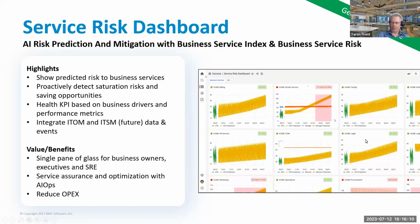So you can see each one of these panels, that's a business service. You see the major KPIs, the major system metrics. And you can see whether you're going to go over a threshold where your current infrastructure can no longer support the demand. The benefit of this is, like I said, having the single pane of glass, being able to perform what are essentially SRE functions on a business level and not on an infrastructure level: service assurance, optimization, reduction of operational costs. It all boils down into this one single dashboard that you get. Again, you get this out of the box with the tool.